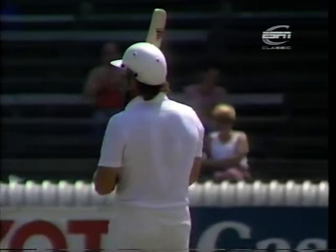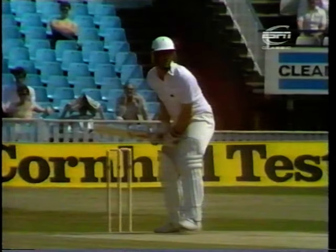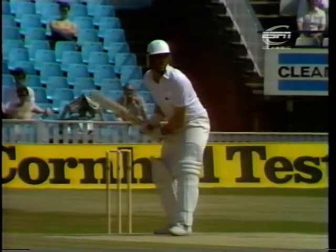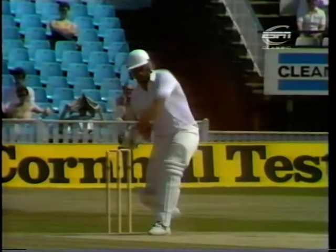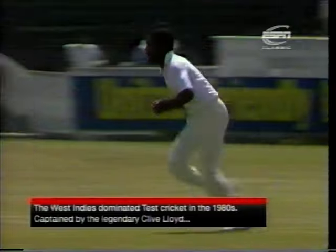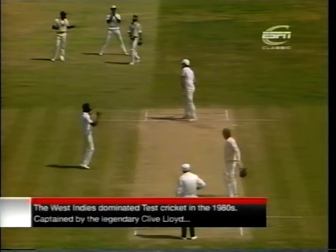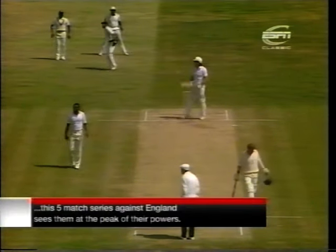Beautiful shot. Right through the covers, foot to the pitch of the ball, full swing of the bat. Glorious cover drive from Botham. Magnificent stroke. Not really half volley. He got his head right behind it. And that's the danger ball and the danger shot.